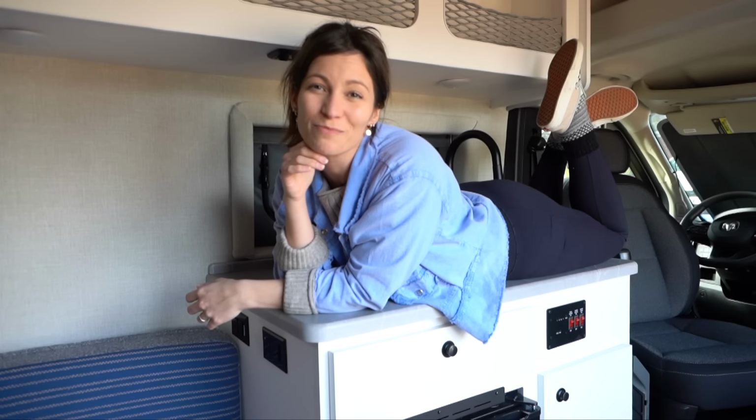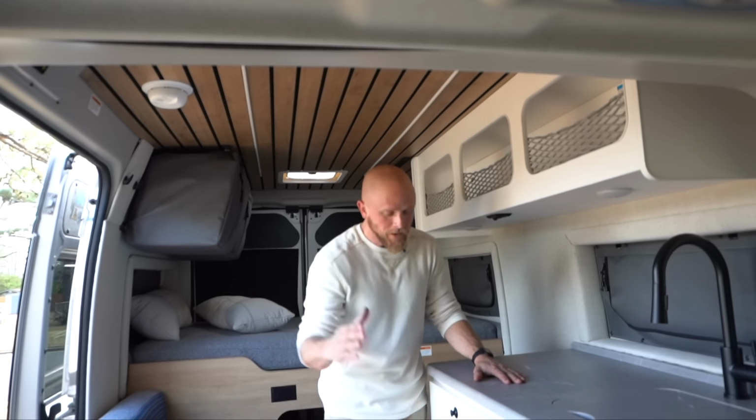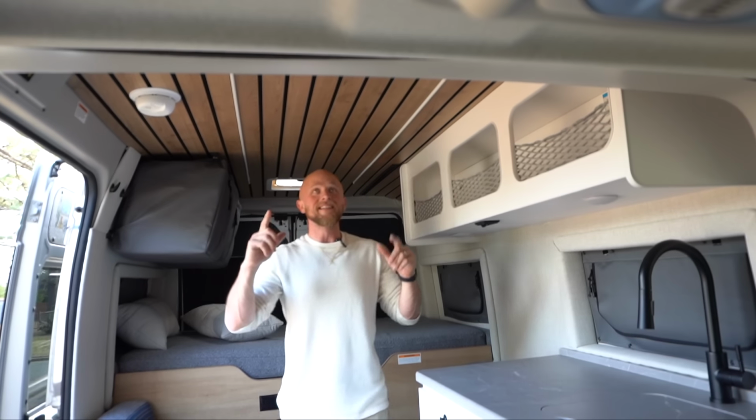Just like your house. Storage is boring. Tommy's gonna do it. Before we go over the storage of the van, check out these ceilings.